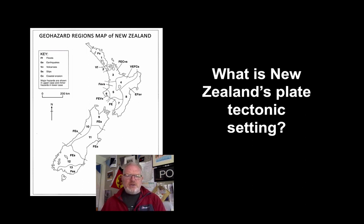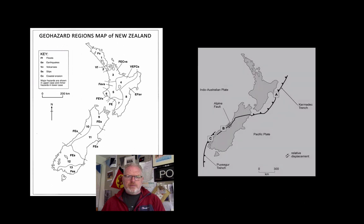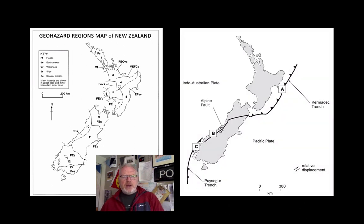Now, the plate tectonic setting of New Zealand is a slightly complicated one. This is a simplified tectonic map of the two islands. We've got the North Island and the South Island as the main parts of New Zealand. And we've got two plates jostling against each other. To the west, the Indo-Australian plate, and to the east, the Pacific plate. But you can see their relationship isn't straightforward. By the North Island, in the area I've labelled up A on this map, we've got the Pacific plate being subducted underneath the Indo-Australian plate. And as a result, we get the Kermadec Trench and all the geological processes that go with the subduction zone.